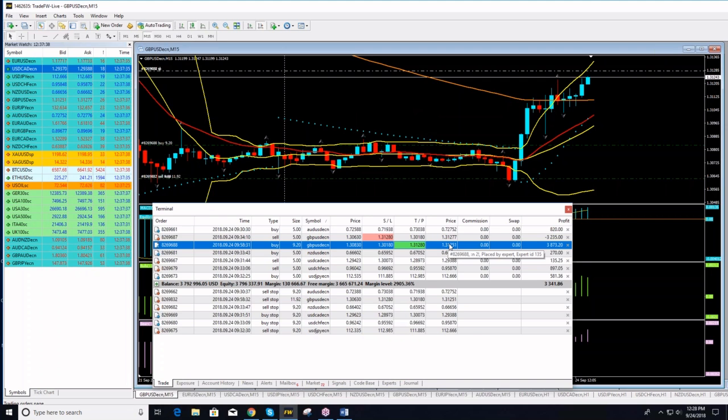There we go, guys. Just a little bit more up and we will hit our take profit on pound dollar as well. Let's see. The pair is trying to make new daily highs. It has made new daily highs. Now the only thing that remains is to continue and go up. We are getting there, guys.